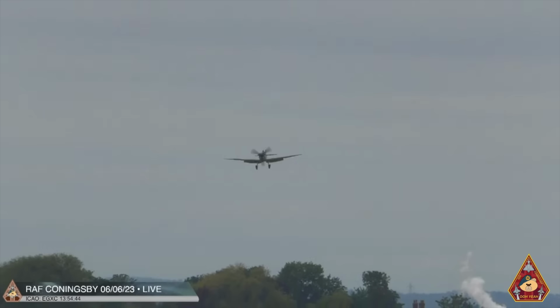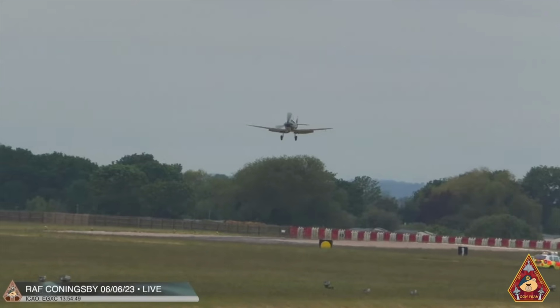Everything seems to be going smoothly until very shortly you'll notice a puff of black smoke coming from what seems to be the engine. Spitfire has a larger wingspan, by the way, than the Typhoon.